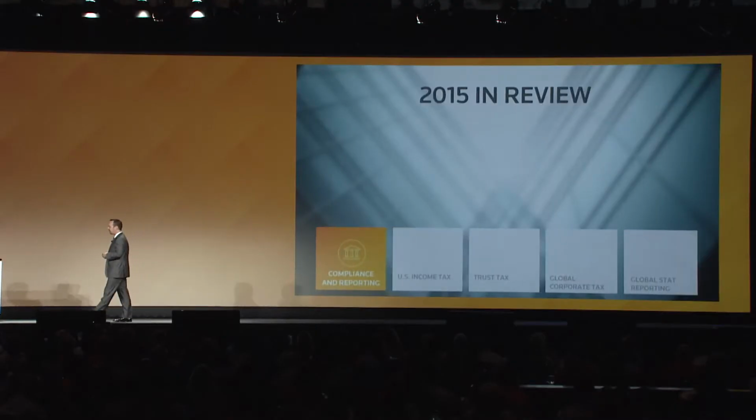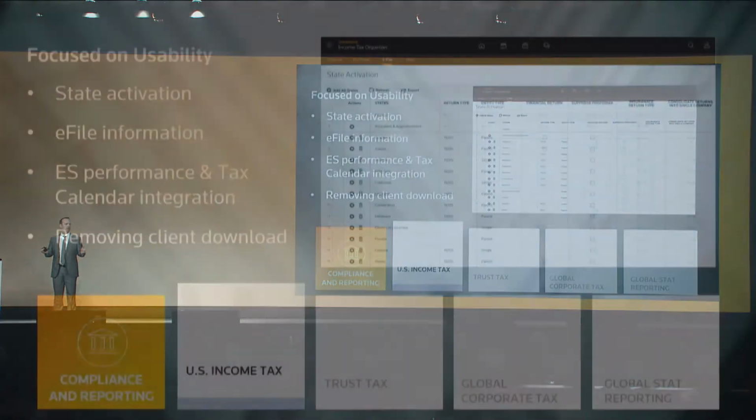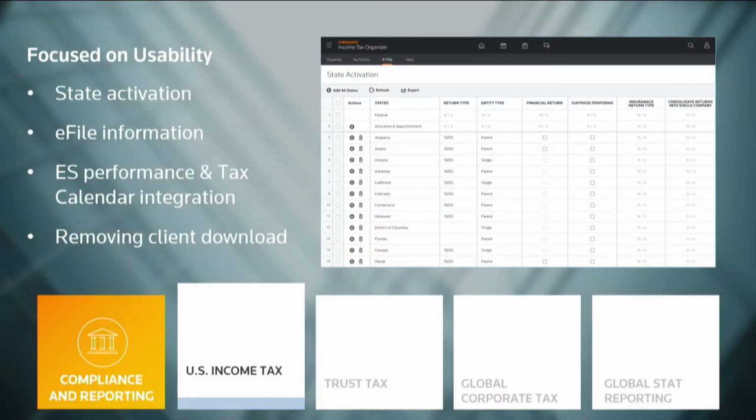So let's start with ONESOURCE Income Tax. In 2015, we focused squarely on usability. We took the state activation areas that used to be spread across multiple screens in the product and consolidated them into one place so that you can simply see how all of your states are being treated without having to navigate around to different areas in the product.